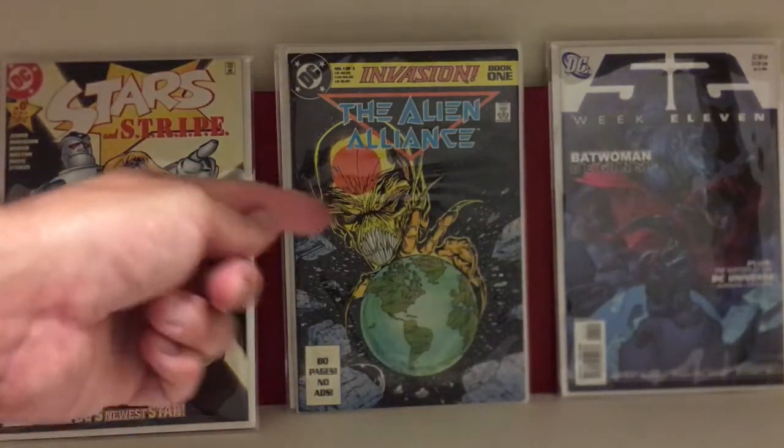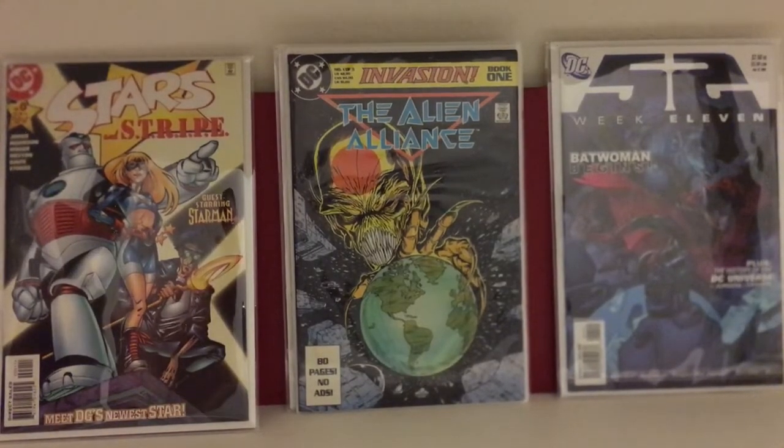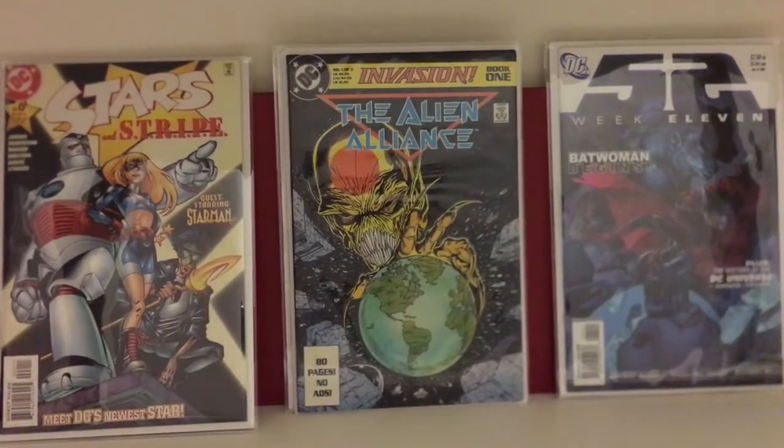This book, really, I haven't seen anybody show this book off. I researched and just discovered old Todd McFarlane books, and not many people know about this book. But this is Invasion: The Alien Alliance, book #1. First appearance of... no, it's no first appearance. It's just a Todd McFarlane cover.